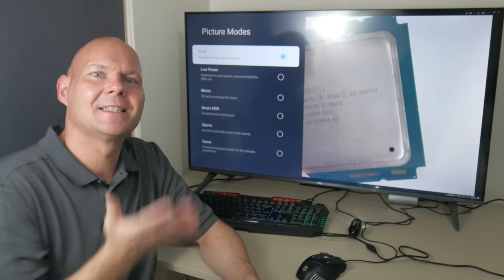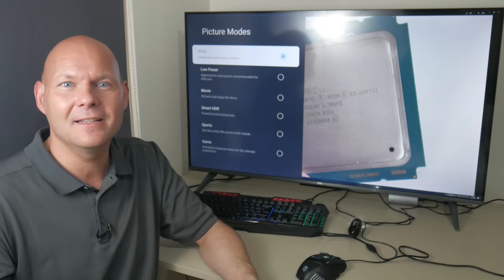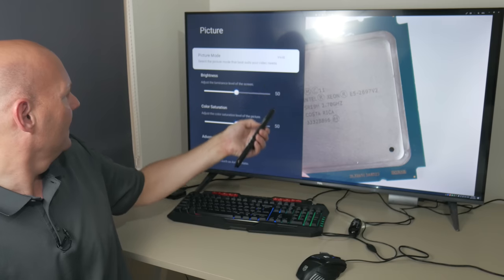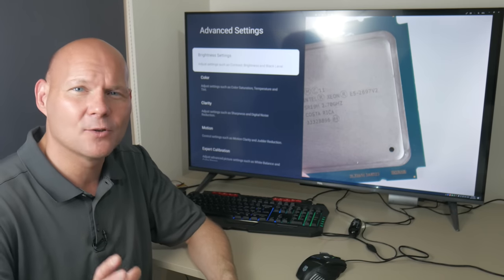Now, if your television doesn't have a PC mode and it also doesn't have a game mode, then yeah, it's a bit of a challenge. You need to go into the picture settings. So I'm just going to demonstrate that. We are under Vivid, and here we have advanced settings, and you want to disable any sort of image processing.